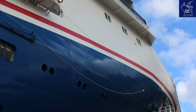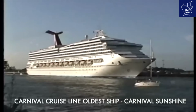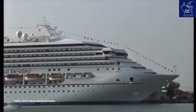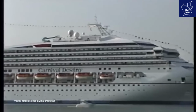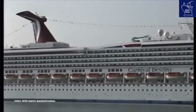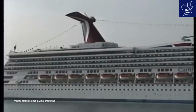If we head across to Carnival Cruise Line now, the oldest ship in their fleet is actually the Carnival Sunshine. Now, Carnival Sunshine started her service career in 1996 as Carnival Destiny, and she was a truly remarkable ship. She was the first passenger ship to exceed 100,000 gross tons, making her the first passenger ship to eclipse the RMS Queen Elizabeth in terms of size. She was the largest ship in the world when she entered service, and it attracted a lot of media attention.